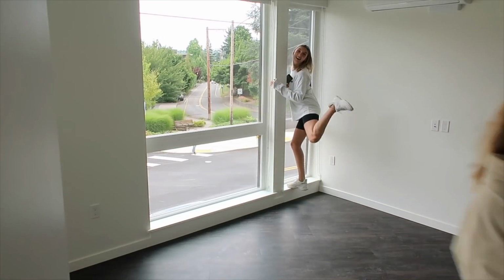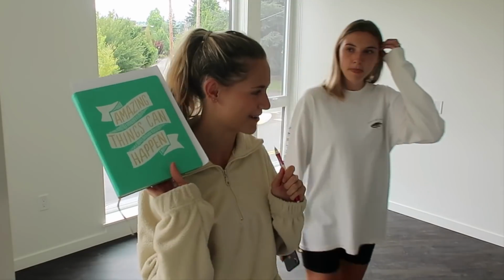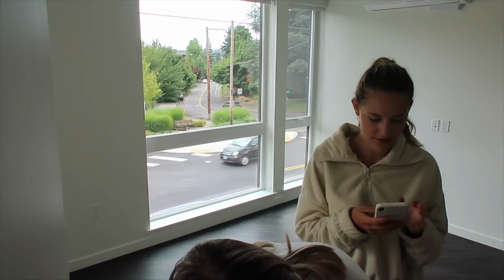I brought a piece of paper and a pencil. Who's the better artist? Probably you. We got our blank sheet of paper, a pencil. Do you want me to draw out the layout? Yeah. On my phone, I have that bird's eye view. Yeah, I need to look at that for sure. Okay, I'm gonna sit on the floor.